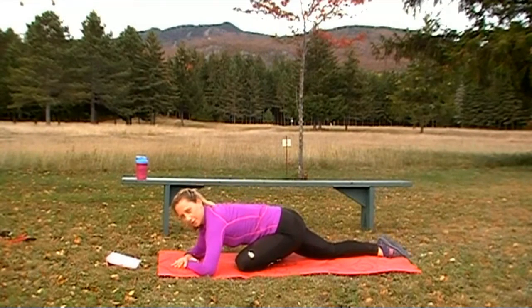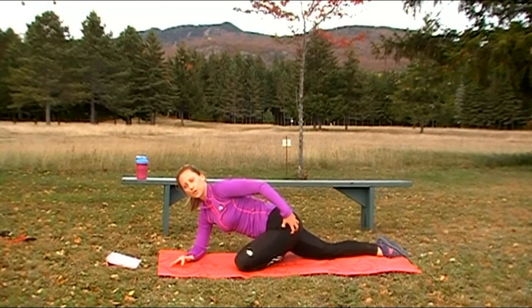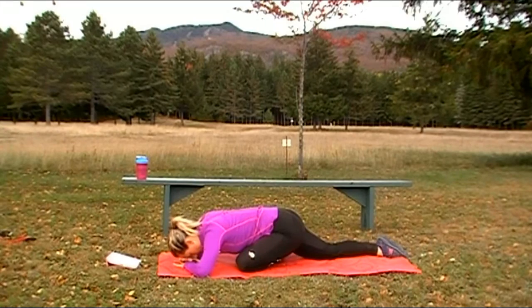Okay? If ever it's too much and you can't get down there, it's okay to stay up like this. Okay? We're going to get a nice deep stretch into our glute muscle, which is our bum muscle, as well as our hip, and sometimes inside of our thigh if it's nice and tight. Take a few nice deep breaths in this posture.